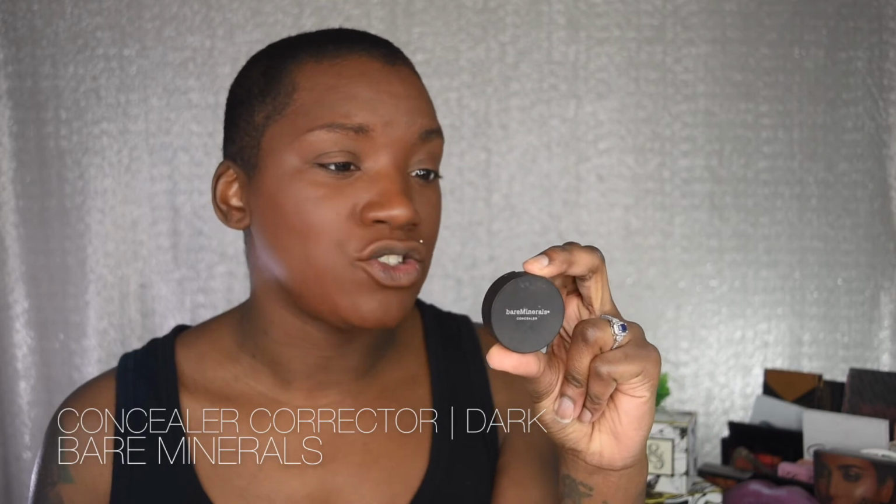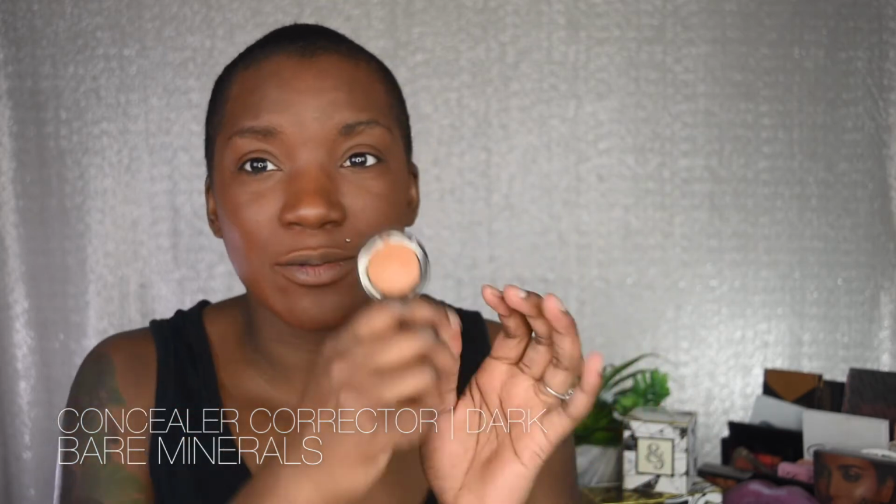So the next product I'm going to use is for my concealer. I tried to give them the benefit of the doubt. They gave me a correcting concealer instead of just a concealer, and I think that's what's wrong, because I asked specifically for a concealer and they thought, oh, she's brown skinned, she probably wants a color correcting one. Wrong. It's not what I asked for. So the company I'm talking about is Bare Minerals, and this is their correcting concealer, Dark number 2.